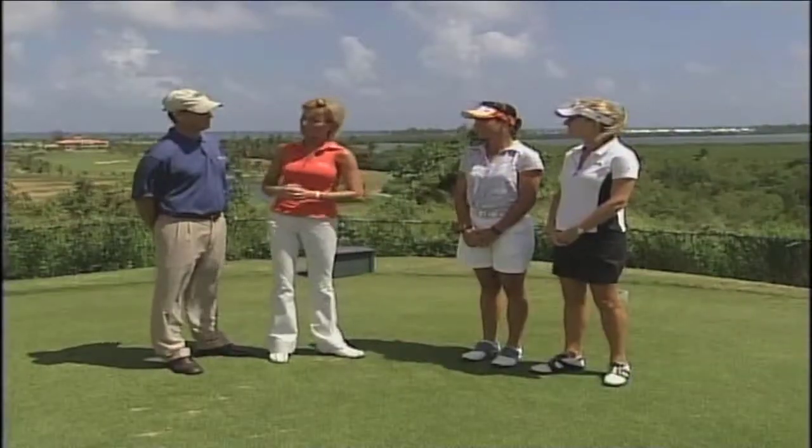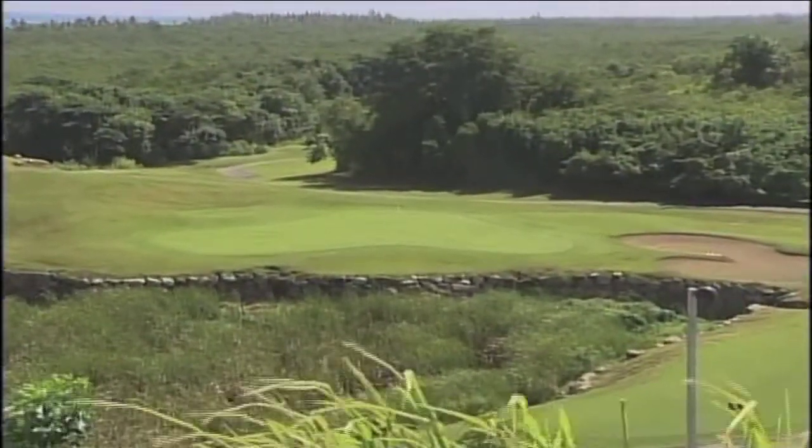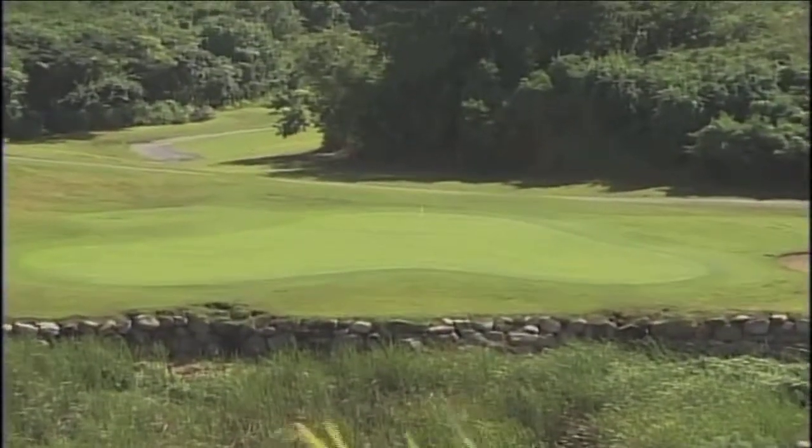I'd like to introduce you to Albert Rios. He's the director of golf here at Cocoa Beach, and he's going to tell you a little bit about the holes you're playing today. Good morning, ladies. For today's match, you're going to be playing the mountain course, which is a Tom Kite design. Your first hole today is going to be hole number 2, which is a par 3, 160 yards. That has an elevation change of about 90 feet.